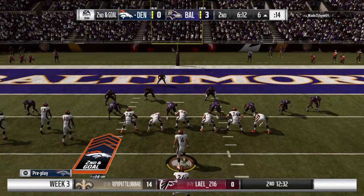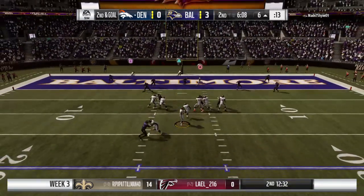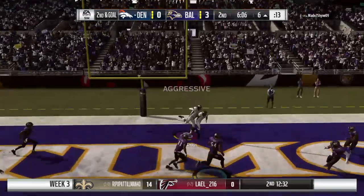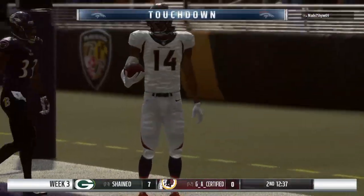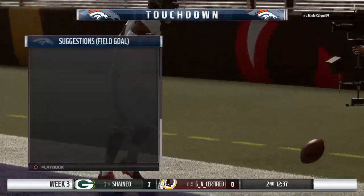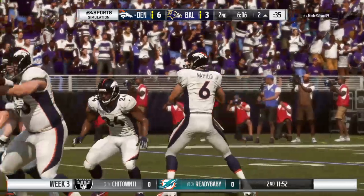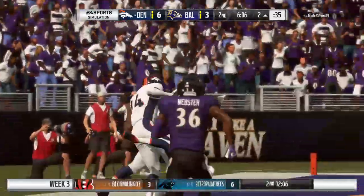Watch him now, Barney. From the gun, Mayfield. And that is caught. Touchdown, Denver. Stephon Diggs, his 3rd touchdown now on the year. And the Broncos are in for 6.